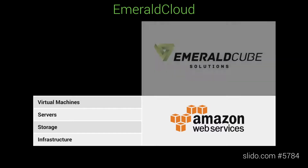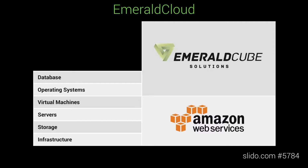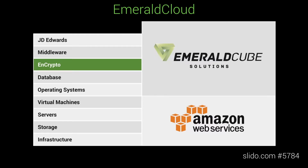We come in maintaining the operating system, the database, and on top of the database, we use our encrypto technology. So we encrypt all the sensitive data that you have in JDE, so it's protected. Even if someone penetrates that system, it's protected. Then you have your WebLogic, your WebSphere, of course JDE itself. We manage this whole stack.